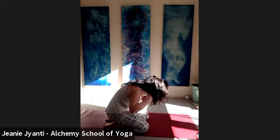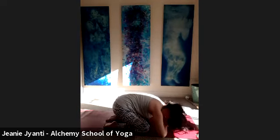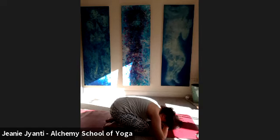Feel the length in the lower back. And if the forehead doesn't touch the floor, make a pillow with the hands to support the head. We're going to take 3 Brahmari breaths here now. The Brahmari breath is the humming bee breath. We'll make a gentle humming sound as we exhale. So take an inhale here.